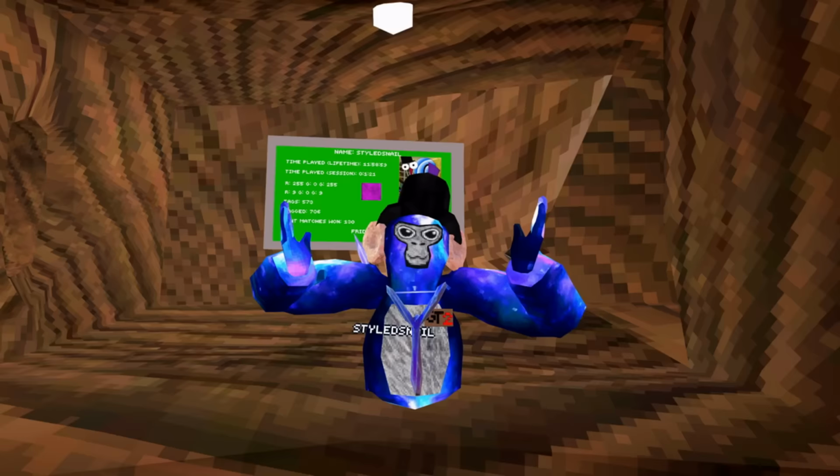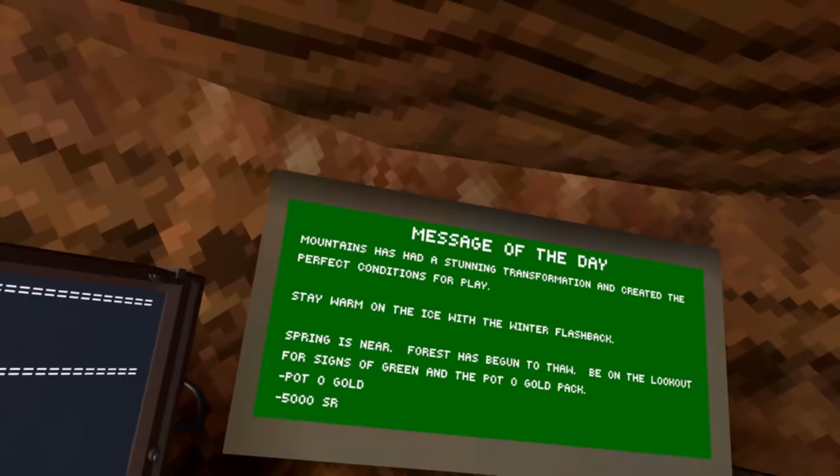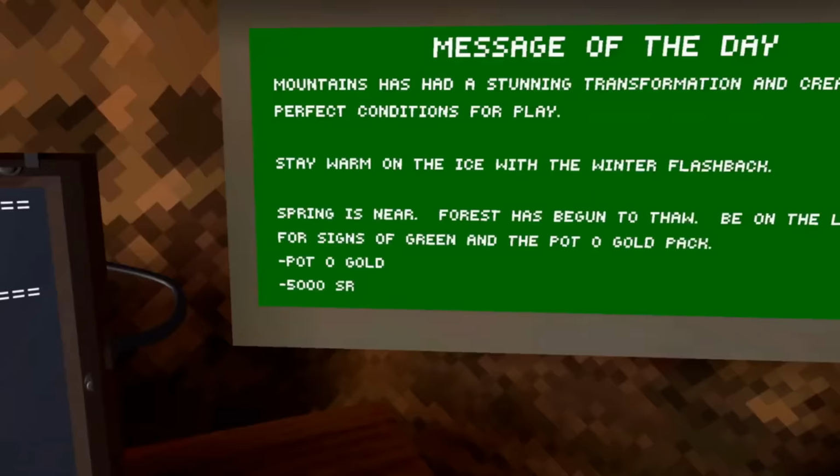A Gorilla Tag update like we've never gotten before. Mountains has been completely revamped, as well as a bunch of other update stuff that we usually get. So, new match of the day. Mountains has had a stunning transformation and created the perfect conditions for play. Stay warm on the ice with the winter flashback. Spring is near, forest has begun to thaw. Be on the lookout for signs of green and the pot of gold pack, which will give you a pot of gold cosmetic and 5,000 shiny rocks.